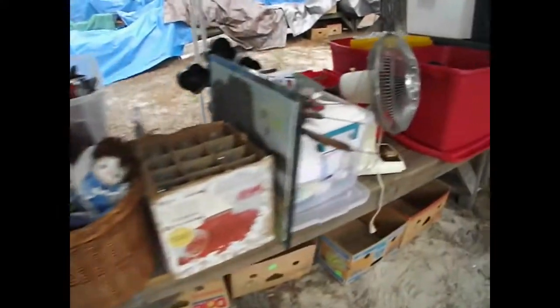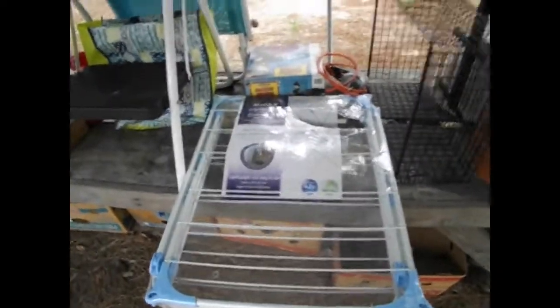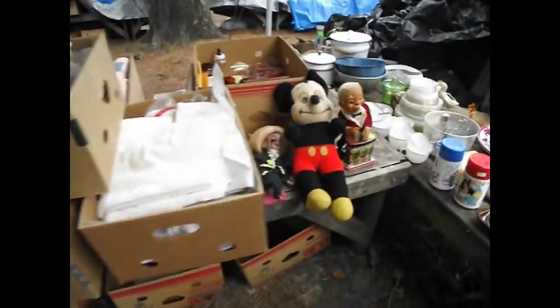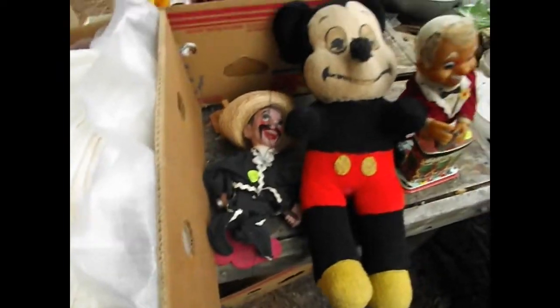Christmas, look at all the holiday. Oh my goodness, a fan. There's some more holiday. A little step stool, a dryer for your clothes, some flower pots, and a whole big box of Bibles right there. A vintage Mickey Mouse. You get the little Mexican marionette guy.